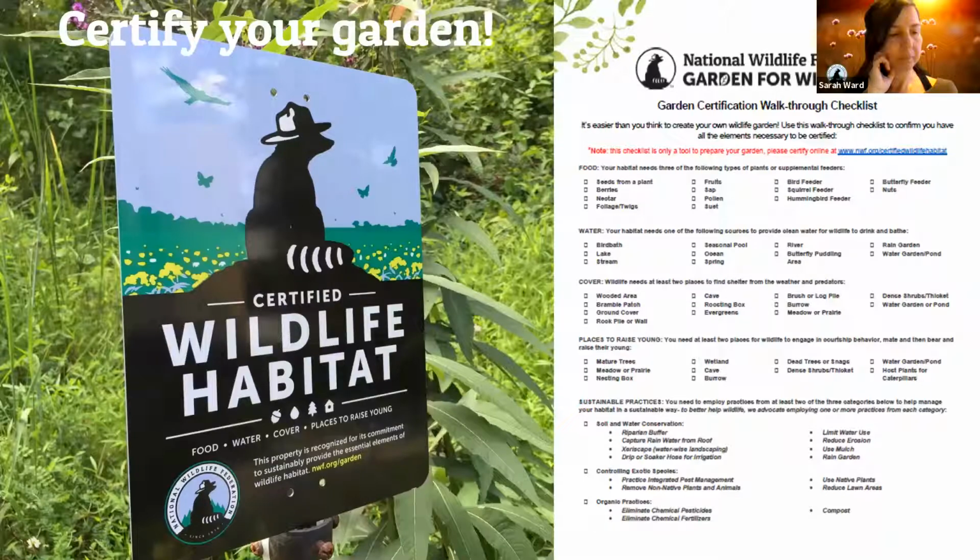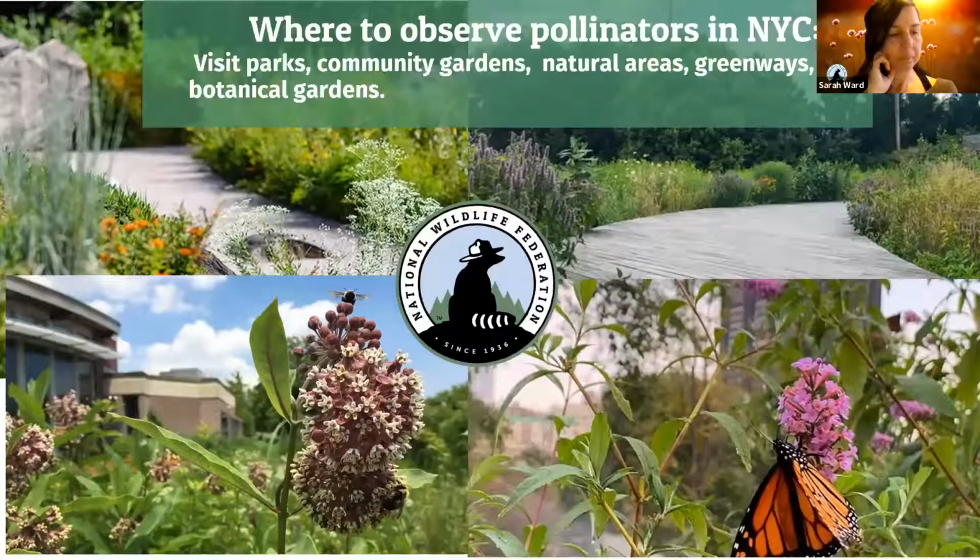It helps, and it's a nice thing. You should be proud to display it, and it helps other people understand the type of planting and the purpose that you're doing. And then finally, I know we're kind of close on time and I want to leave enough time for questions. I want to just encourage you to connect with pollinators and other enthusiasts.